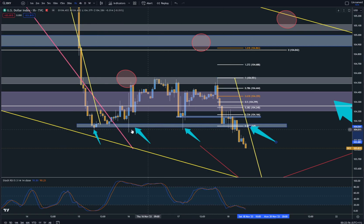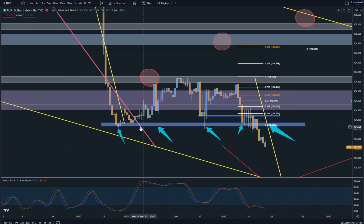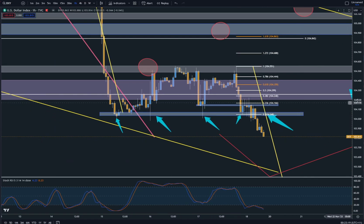Obviously, we got it marked out. We knew that the buyers had been here a bunch of times, and they tried to step back in here again. This is coming into the later part or middle part of the US session, I think it was. Start of the US session. And you can see there's a real tussle around this zone before giving up to the downside.